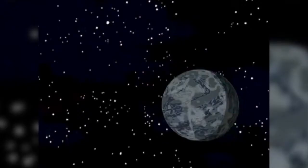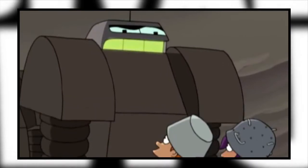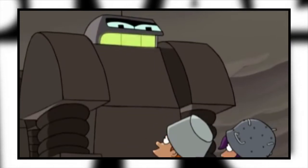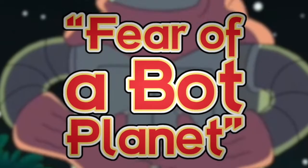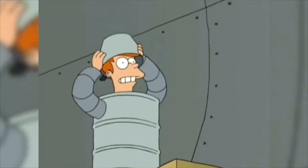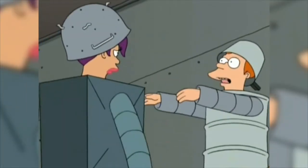Chopek 9 is a planet inhabited entirely by robot separatists, who left Earth to be free from human beings and humanoids. The planet was first seen in the episode Fear of a Bot Planet, in which Fry and Leela disguise themselves as robots to find Bender after he fails to return from a delivery to the planet.